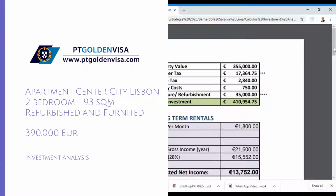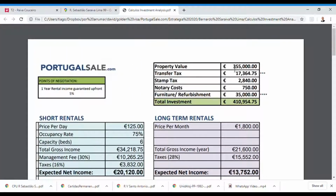We will now analyze what returns you can expect when investing in such apartments. The apartment is on the market for 390,000 euros. So what we suggest is to divide the purchase of the apartment into a value for the property, 355, and the remaining 35 as the cost of the refurbishment and the furniture.